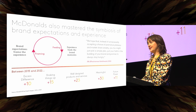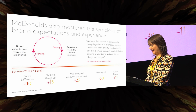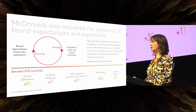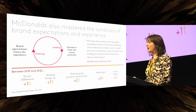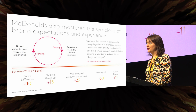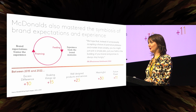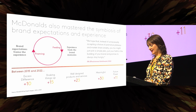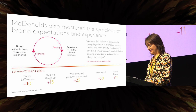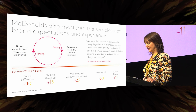Now, ultimately, McDonald's and their partners achieved really incredible results, and they shared some of their important wisdom. We hope that, instead of unnecessarily accepting a future of premature plateaus and market share anxiety, you, too, might just pick a simple plan, put your faith in the building of your brand, and promise to always stay hungry. Now, they, like Sheila earlier, may not have used the exact language, but goodness me, did they design for difference. So what can we now conclude about how brands can design for difference to bounce back?